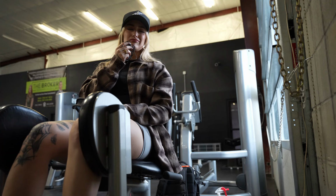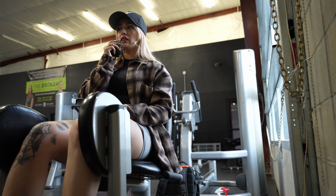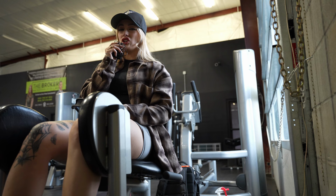Get over yourself. Speaking of glute, we're going to do two exercises. I'm going to do hip thrusters and then kickbacks, and then I'm done, because I did a lot. Leg extensions, hack squat, hip abductor, and then I'm going to do kickbacks. I feel like that's pretty good. My quads are on fire.